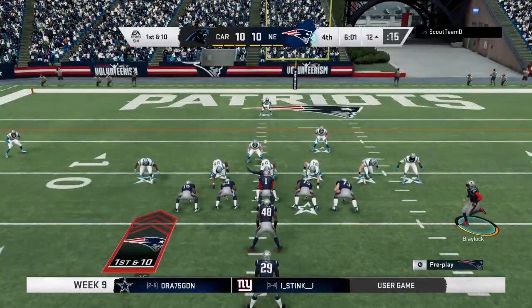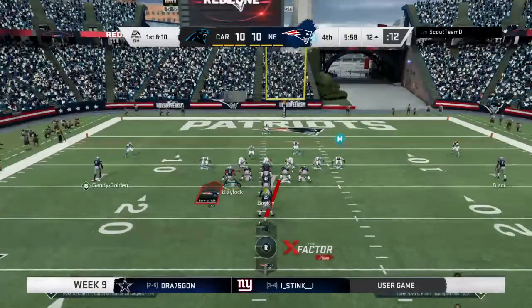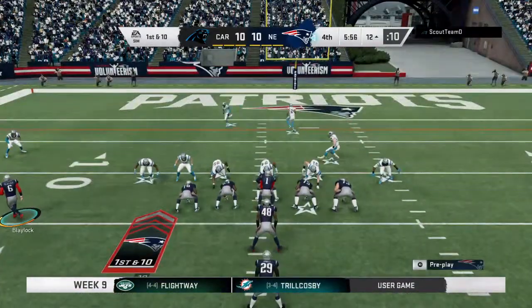Go! Check 50, check 50. Watch twist. Topper, topper.